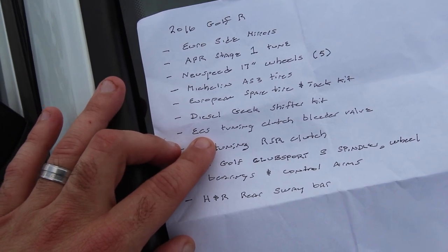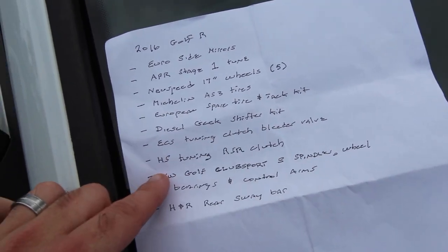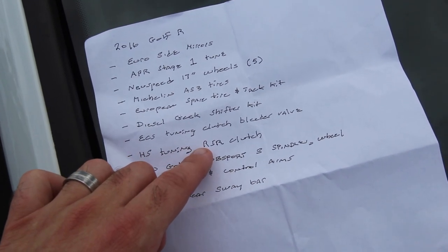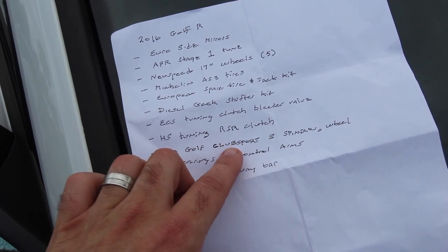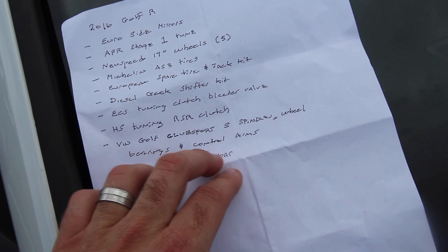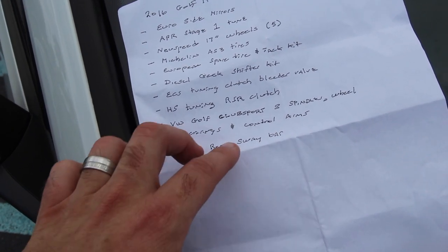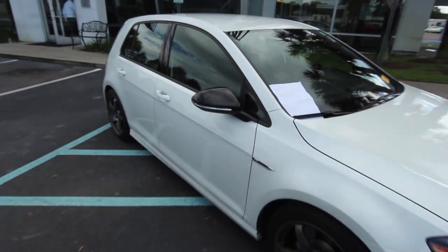You got the ECS Tuning clutch bleeder valve, HS Tuning R5R clutch, VW Golf Club Sport S spindle wheels, bearings and control arms, and H&R rear sway bar. Okay, so those are some of the extras on it, which are really nice.